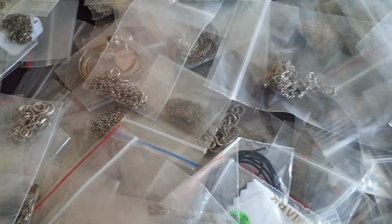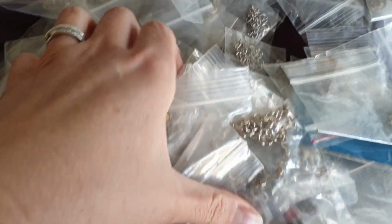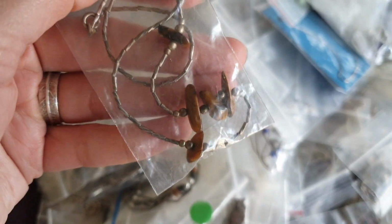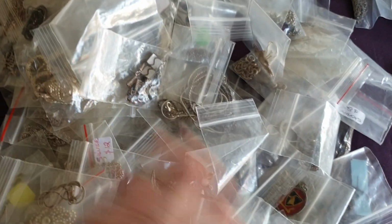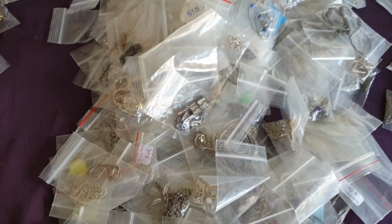So yeah, this is all silver. Let me have a bit of a dig and see if I can find anything else interesting to show you. This is nice. It's got tiger's eye and sterling. So just very simple pieces in here. Actually, what's this one? That's kind of interesting. Lovely, lovely. So all of the necklaces.